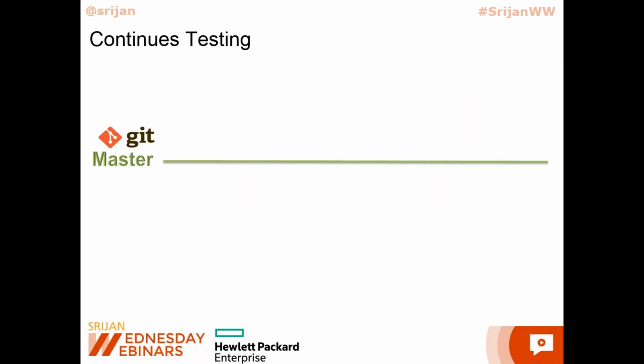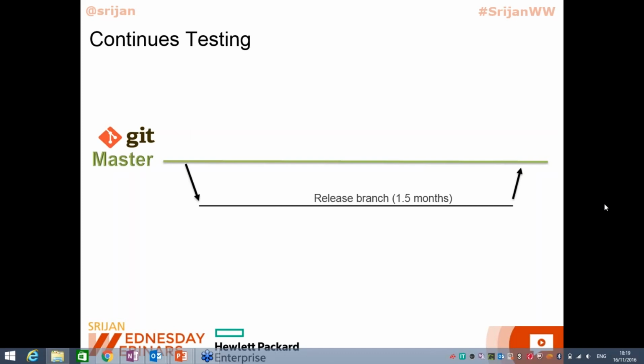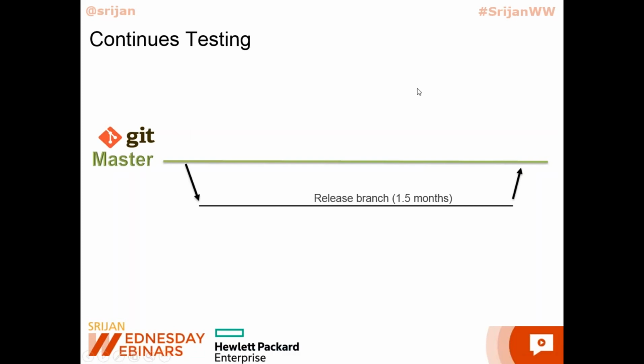Okay, I like this slide very much. It's continuous testing. Our source code is saved in Git. Let's say that today we delivered a new release. How do we start working on the next release? We take a branch from the master, and say we have 1.5 months to deliver the new release. Then the developers start developing the new code because we have items that should be delivered.